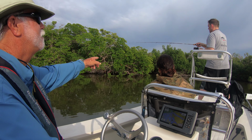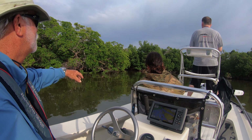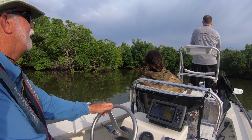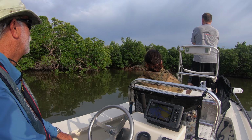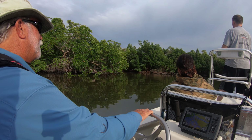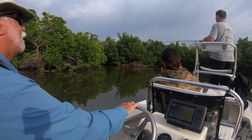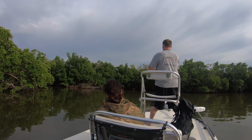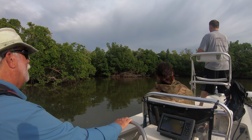See where that current's coming out of there? Throw it right up in that creek mouth. Hit that left edge first, and then work your way over to the right. The other left. Go ahead and work it. Yep. There you go. Reel up your slack. Get your rod pointed towards your lure. There you go.